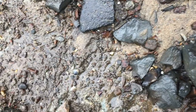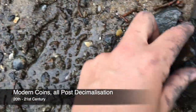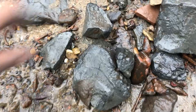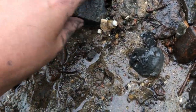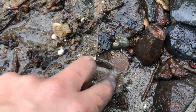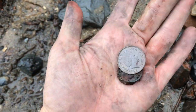Okay guys, so I found my coin line. You know how it goes. There's one, there's another. I've got another in my pocket. They're all modern, but the theory, as I always say, is we're looking for items of approximately the same size and weight. Look, there we go. For those of you who doubt this, it works.